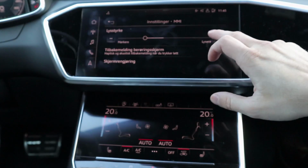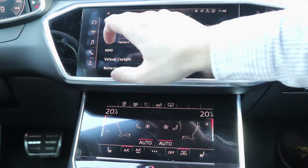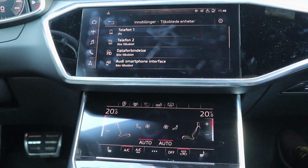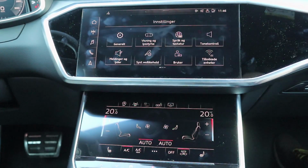You just tap. You don't have to press. So that's a nice function to be aware of. Just more functions in here. You can also connect your devices. You can connect your phone. You can tether data from your phone, or you can have a SIM card installed and tether data from there. And then you can also share it as a hotspot, which is very practical.